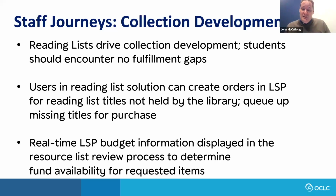So in aid of that, what we've done with our integration between the LSP and resource list solutions is allow a resource list to be effectively pushed into the acquisitions module so that any gaps in that list can be closed through the acquisitions process, and there will be no fulfillment gaps for end users. That means that a staff user, for example, who's in the resource list solution can queue those orders up directly to be reviewed by acquisition staff.